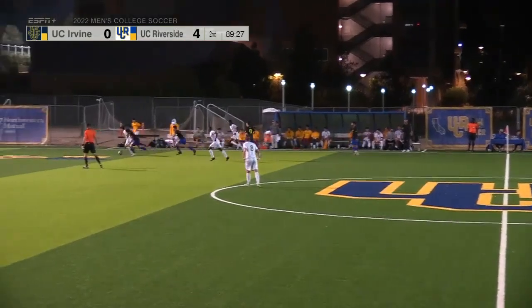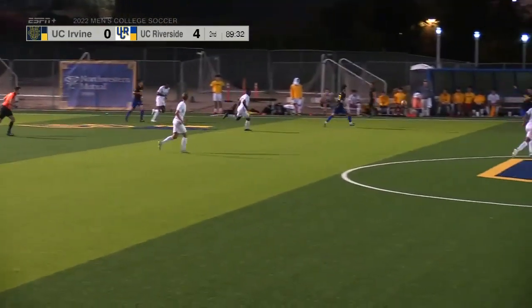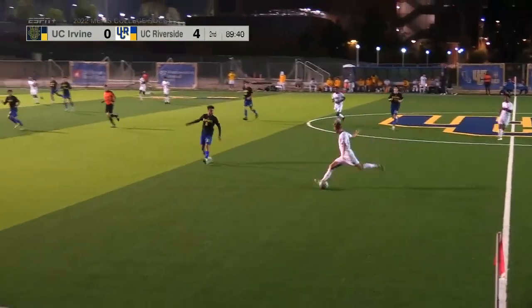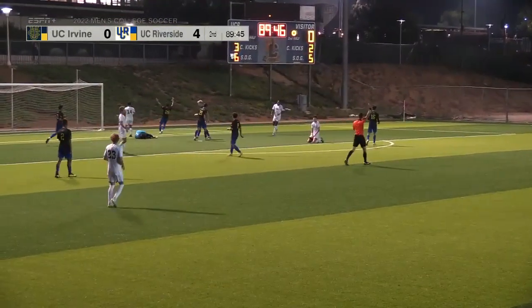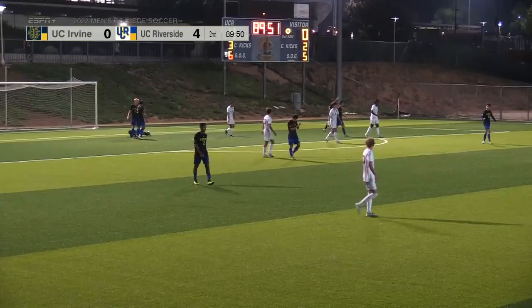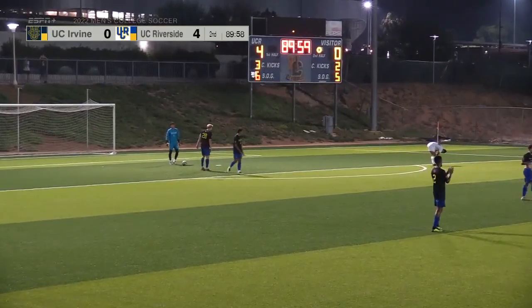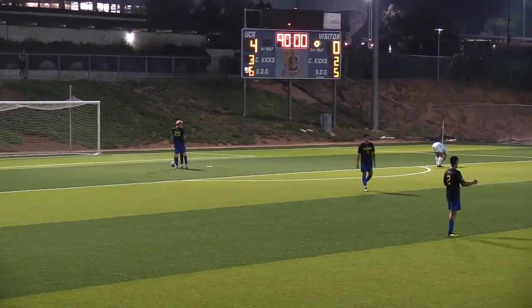As a matter of fact, the last 5 matches for the Highlanders will be televised on ESPN+, whether they're at home or on the road. But Highlander fans should make their way out. October 19th against Cal State Fullerton, October 29th, that's a Saturday, against UC Santa Barbara. Those are going to be huge matches in the Big West Conference. As this one gets counted down, Highlanders take this Big West Conference match against the Irvine Anteaters in fine style.